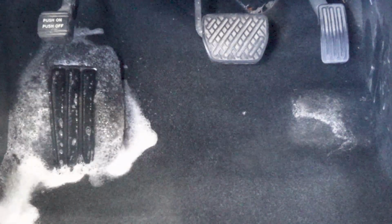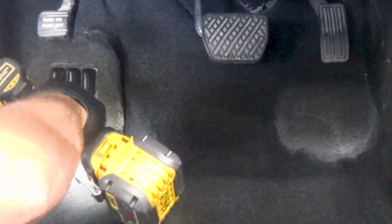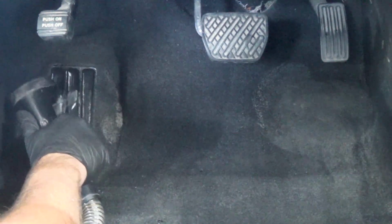This driver's well is typical of a Minnesota vehicle. The white stains you see on the carpet are from salt that we use in winter around here to melt snow and ice. Now the salt does its job very well, but that salt dissolves into the water from the melted snow and ice and is tracked into vehicles across the state. That water runs down into the carpet. The water evaporates, leaving behind salt. This process happens again and again, and soon you're left with a crusty carpet that is basically a salt block.